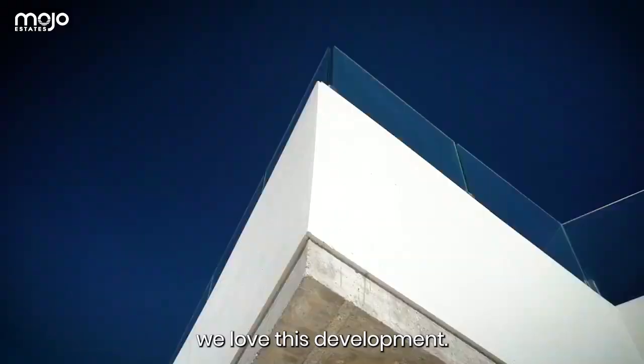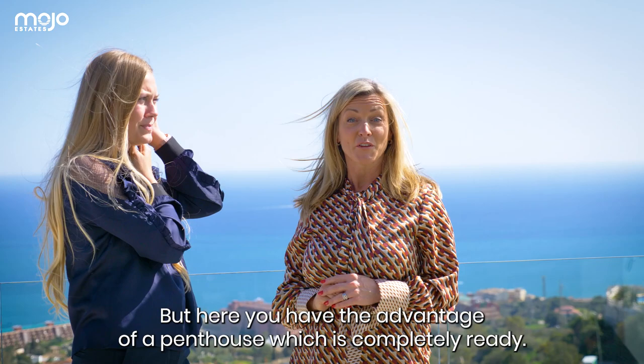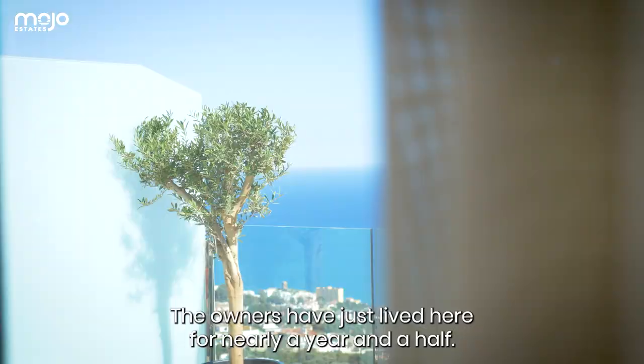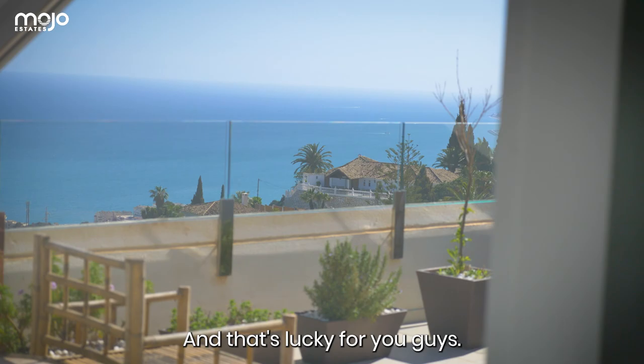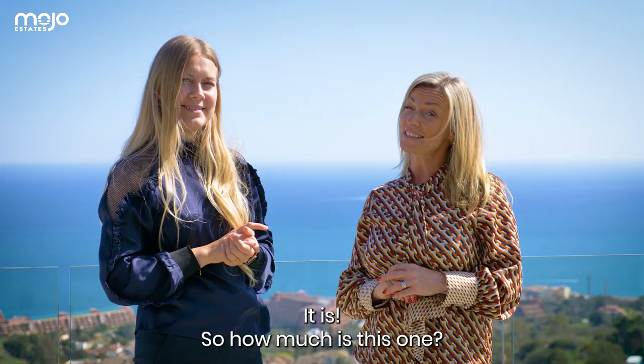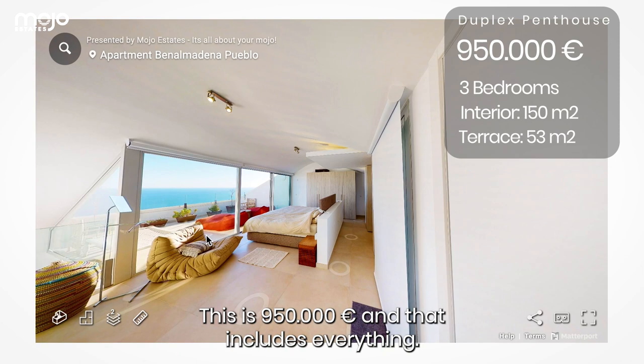We love this development. It's completely sold out, but here you have the advantage of a penthouse, which is completely ready. The owners have just lived here for nearly a year and a half. And that's lucky for you guys. It is. So how much is this one? This is 950,000, but that includes everything.